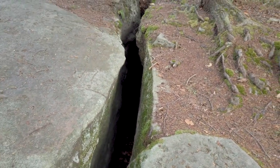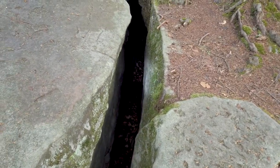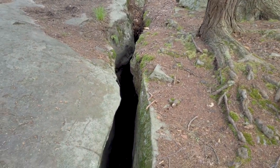Let's get a little light on it. There we go. We're going to go in the hole. Definitely going to go into that hole because I just have a thing for caves and holes and places where we're probably not supposed to go because a boogeyman might get you, but I like those places.